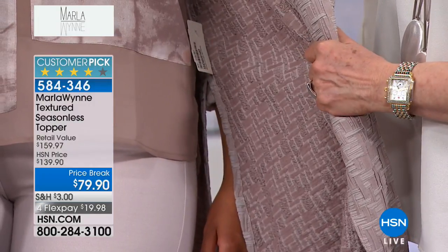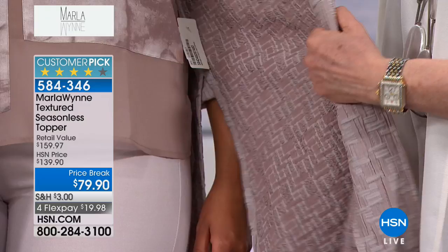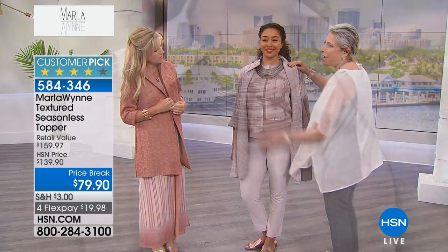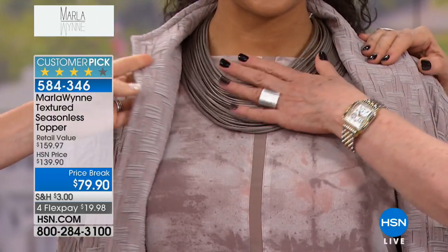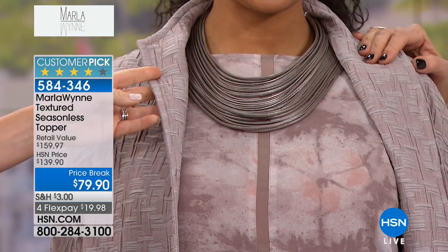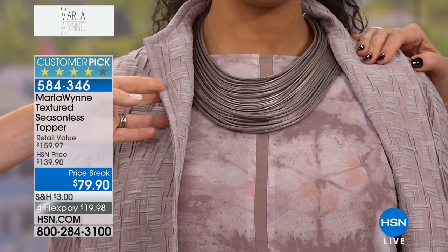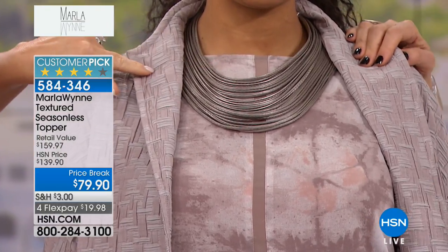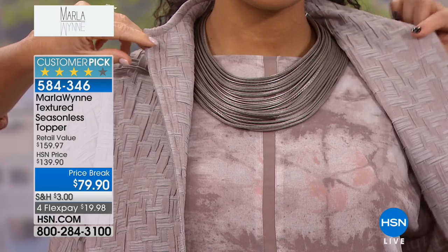And I have to point out this new multi-strand necklace, and we have the matching bracelet. Just look at it. Oh, I mean, come on. This was inspired for me by all the beautiful African tribal necklaces, but I needed to interpret it in my way. It gives that regal, wonderful warrior woman look.